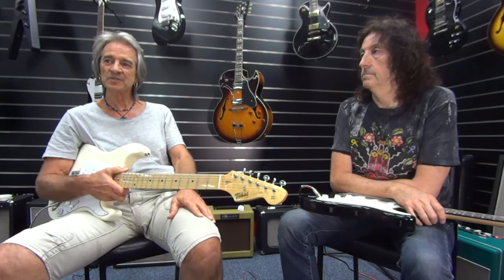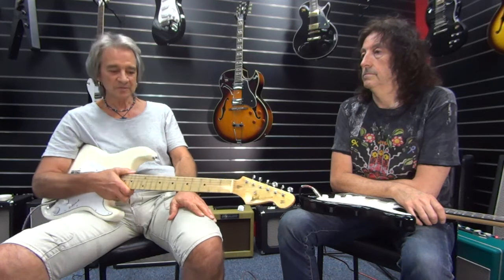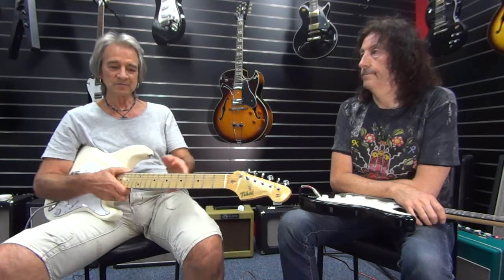His licks and stuff like that, and his approach is completely different, which his uniqueness is very hard to find these days. You know, we've got 6 strings, and we've all got the same notes there, so sometimes we tend to sound a bit similar. He kind of broke away from that.